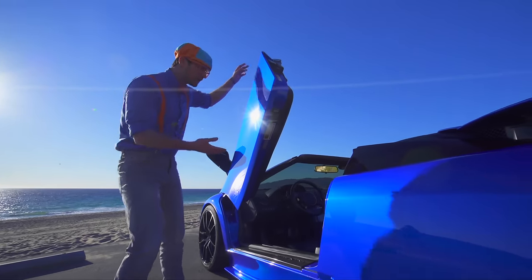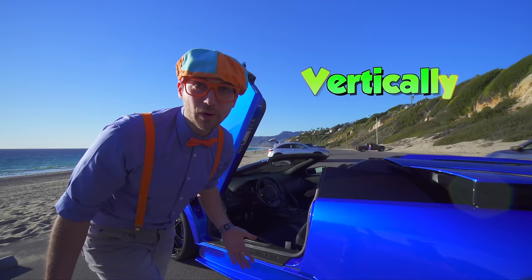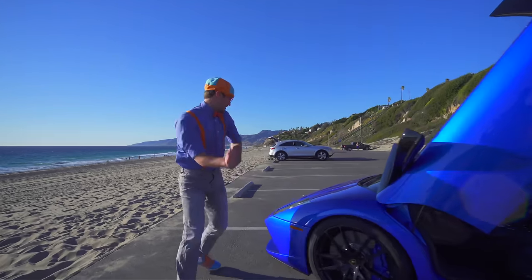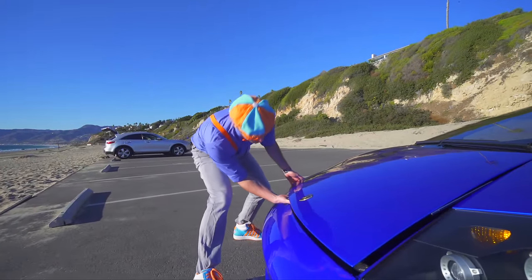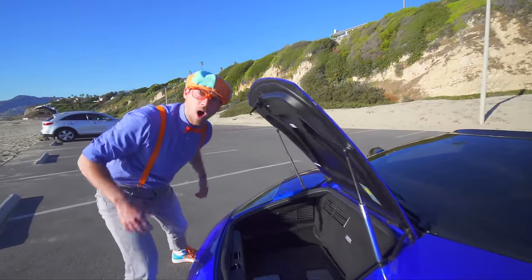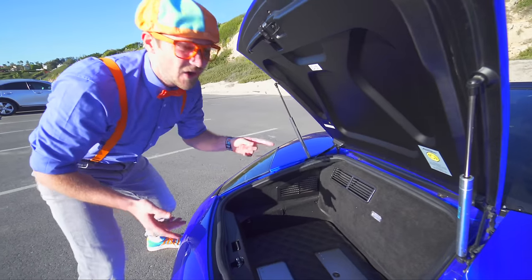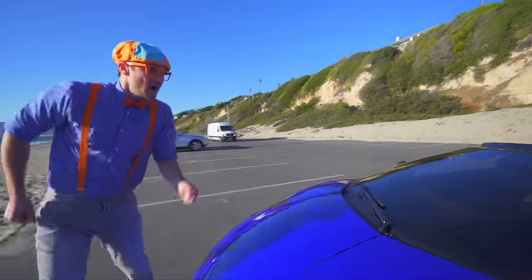Whoa! Look at that! The door just opened up vertically. That is so crazy. Okay, let me pop the hood. Alright, now for the engine. What? Huh, wait a second. There's nothing in here. That's funny. Oh, I know. The engine on the sports car is in the back.